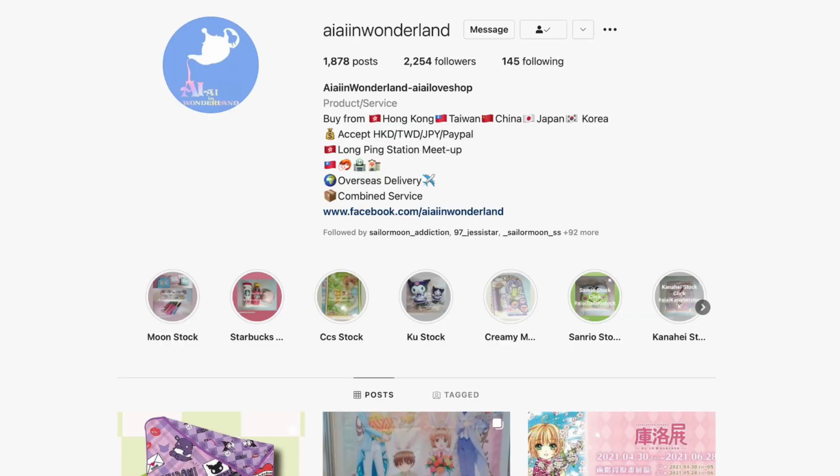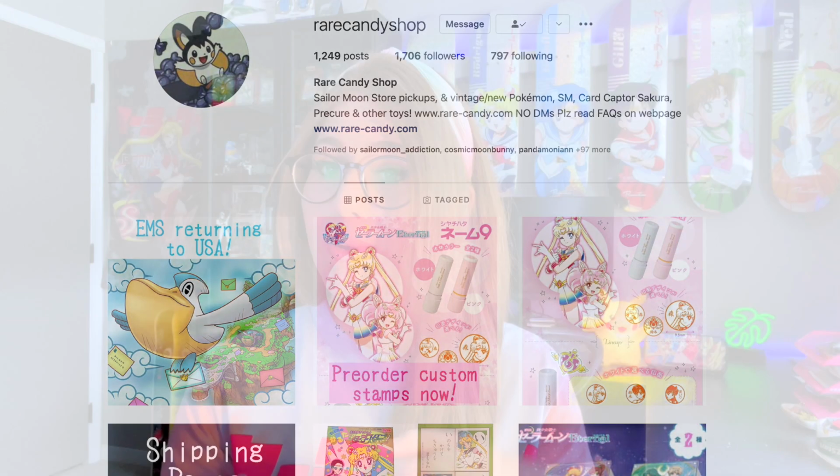You can also use your favorite social media proxies who are often just a single person ran, such as GHL, II in Wonderland, and Rare Candy. Oh my gosh, there's a million of them out there, especially on Instagram. So you can definitely hit up your favorite proxy on social media, see if they can help you out with some of these Ichiban Kuji items. Remember, it doesn't come out until November, so don't bug them until then unless you have some general questions. But there's lots of them out there. Pick your fave. If you guys want any personal recommendations from me, feel free to message me on any of my social medias.